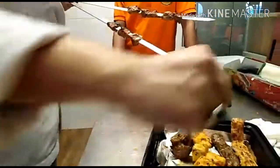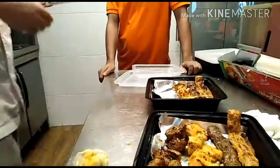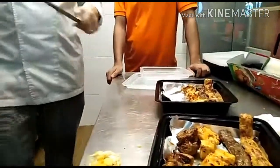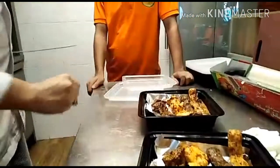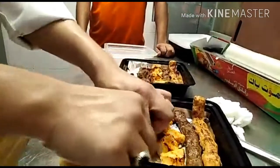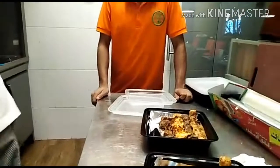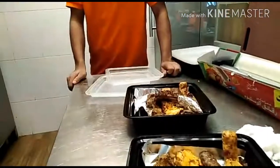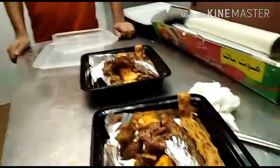And this is my favorite, the lamb tikka. My favorite part. The next one is lamb chop. That was my last one. That's one Mr. Shish's favorite. Yeah. This one. See, this is amazing.